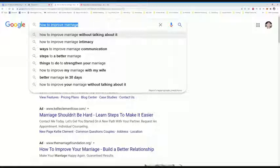Now we want to find search phrases within that specific niche that have less competition and that are longer tail. Longer tail means there are more words in the search phrase. So how to improve marriage without talking about it? 1, 2, 3, 4, 5, 6, 7, 8. This one's also how to improve your marriage without talking about it. This looks like it has an extra word, so it's right around 9 words.